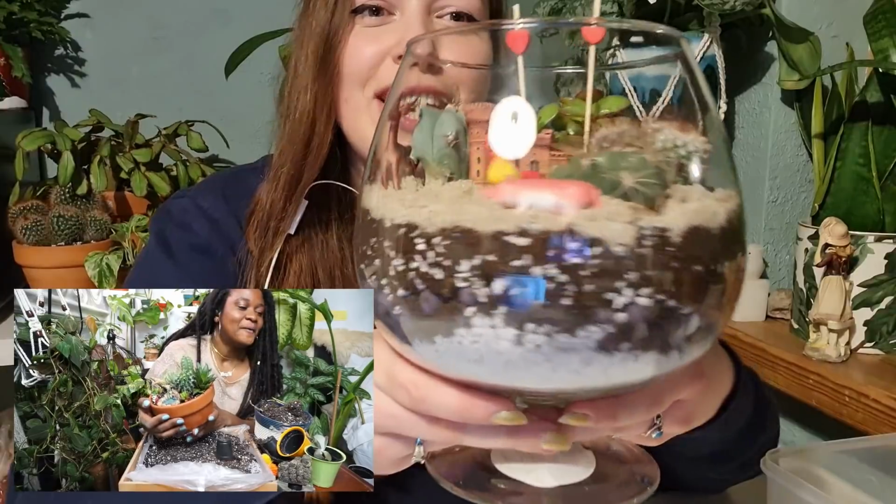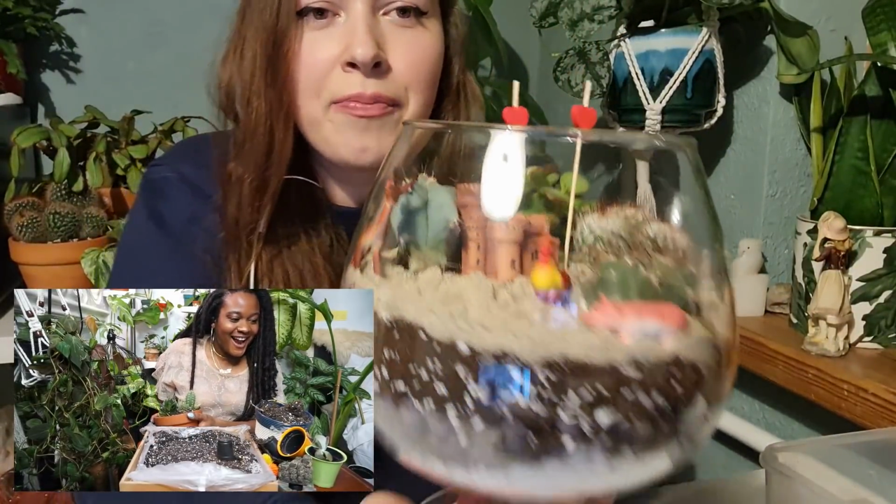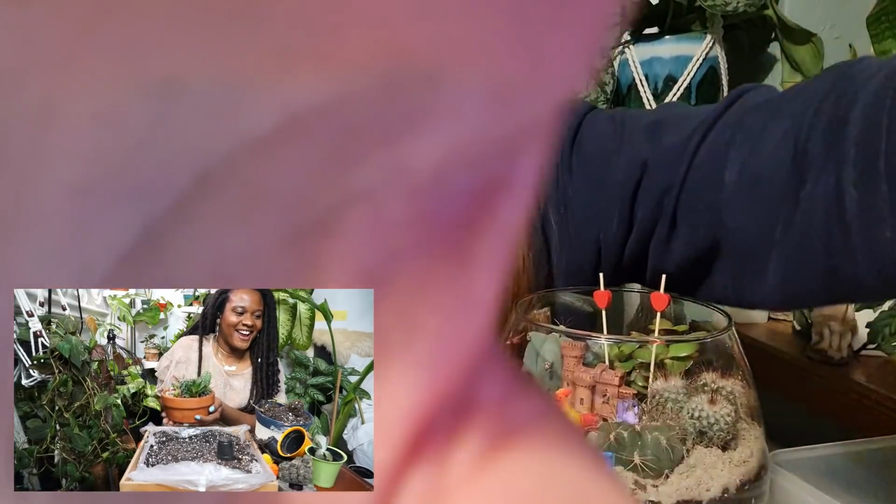Okay, so my fairy garden is all finished up in this beautiful glass container. I'll insert some pictures so you will see it a little bit better. But oh my gosh, this was extremely fun. But right now, let's see my opponent in another corner of the ring.